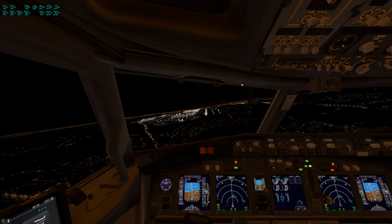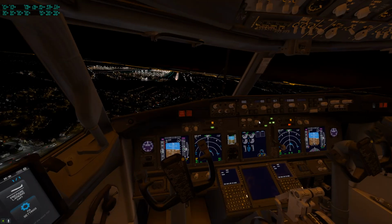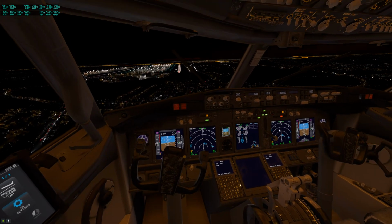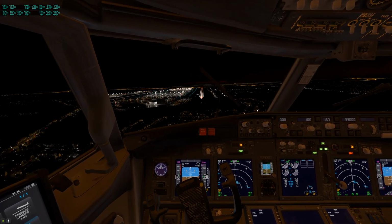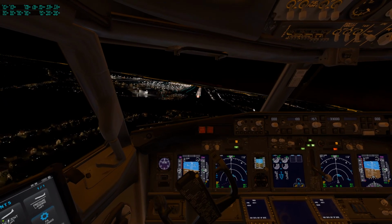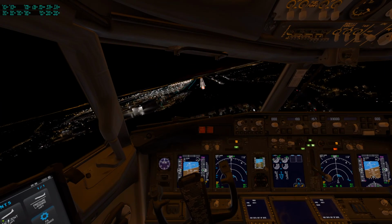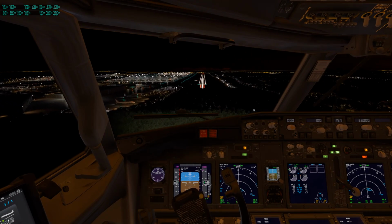Alright. Thrust. Spoilers unarmed. Looking good. Spoilers. Ready. Auto braking max. Rain's cleared off here, that's good. We're way too high. We're going to descend a little bit. We've got wind shear anyway, but we're making this landing. Nothing's stopping us. 400. Our landing line's starting to clear up.